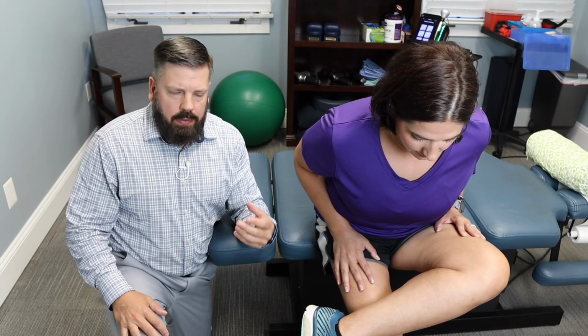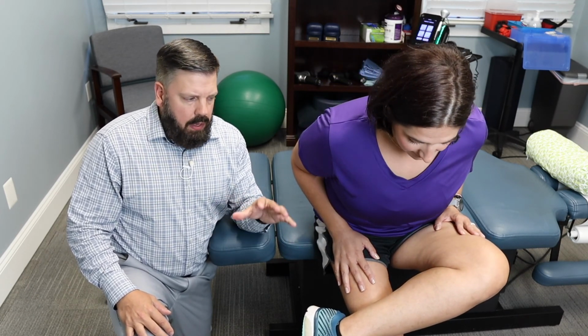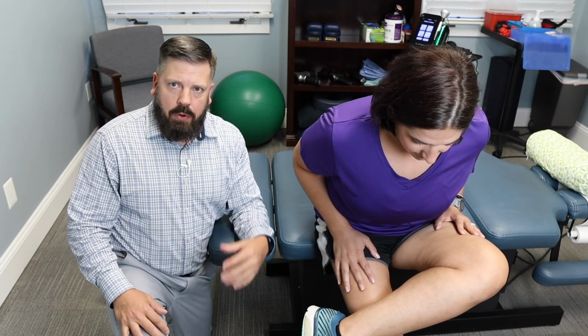You're going to feel a really good stretch deep in the piriformis, and this is going to help take pressure off of the nerve. You want to hold that for 30 seconds and then relax and then do it again for 30 seconds. Now this stretch, I recommend you do it on both sides. This is a great hip stretch when you're at work and you're sitting for a long period of time. This will help to open up the hips and help take the pressure off the nerve.